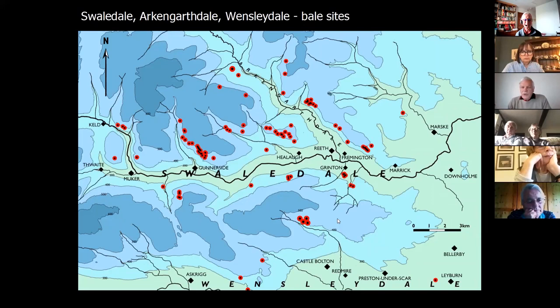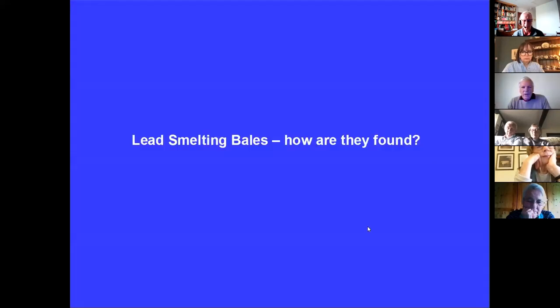But some, not all of them. There's a couple up here which are off the map, and of course there are some in Nidderdale and Wharfdale as well.